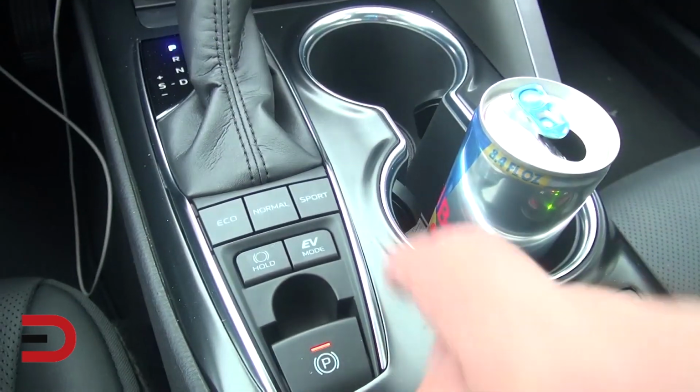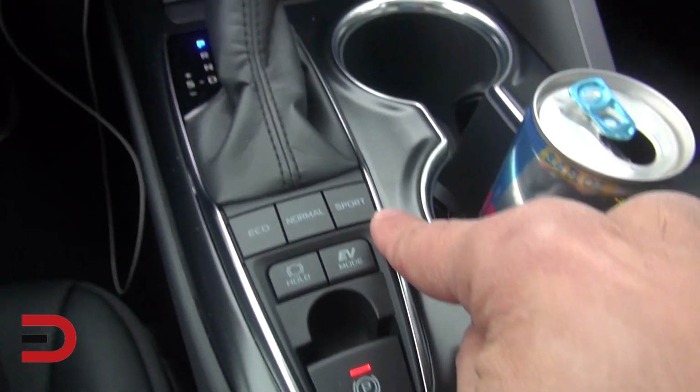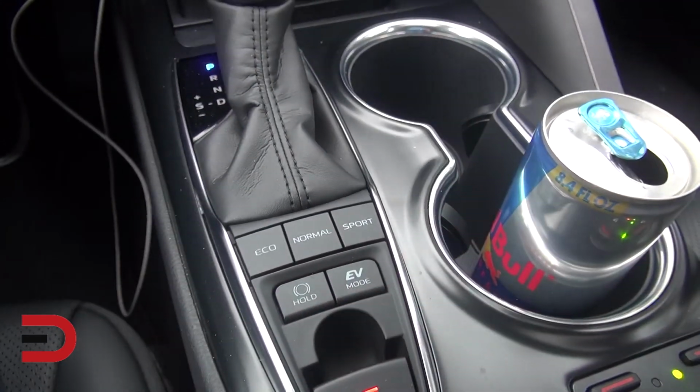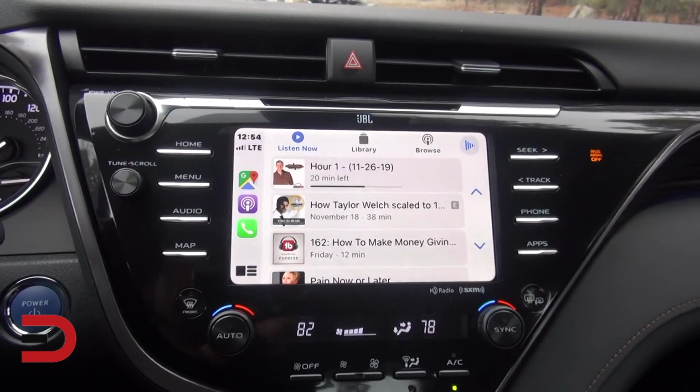We have different drive modes, and the sport mode is very handy, works like a charm. Also an EV, normal, and eco mode. That's the brake hold right there. Pretty standard, straightforward looking infotainment screen.